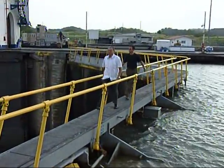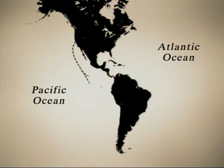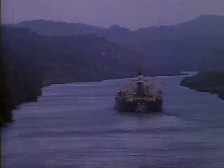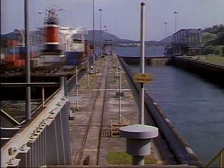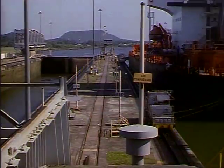Carlos Belize is with the Canal Authority. If the vessel does not take the Panama Canal route and go through the Cape Horn to the tip of South America, it will sail an additional 8,000 miles. We are a shortcut. Remarkably, the canal operates today much the way it always has, relying on a series of locks to get ships safely and relatively quickly from one ocean to another.